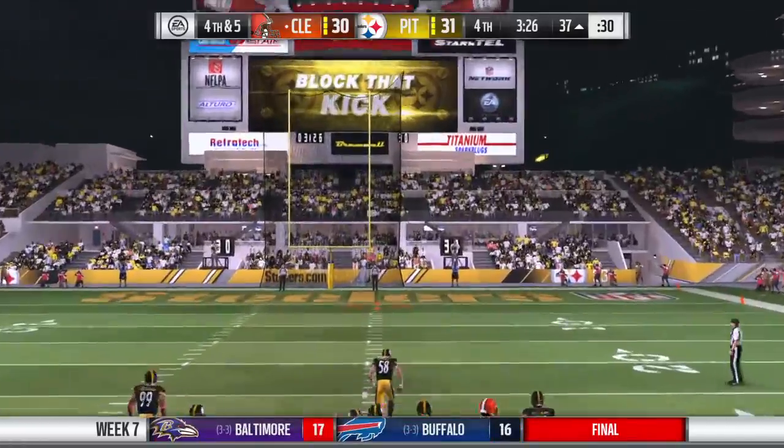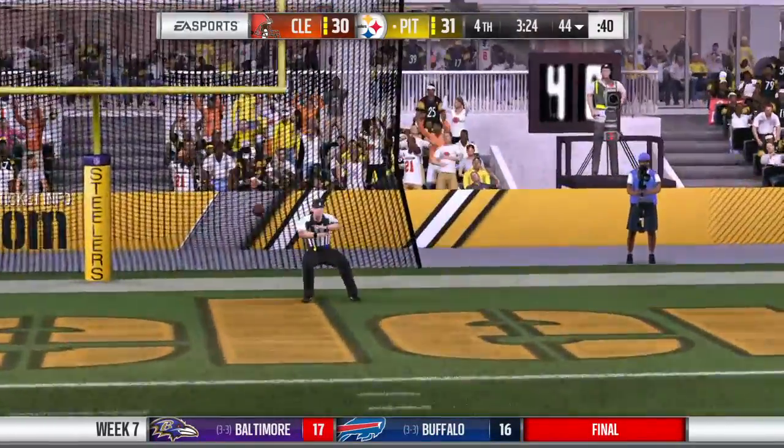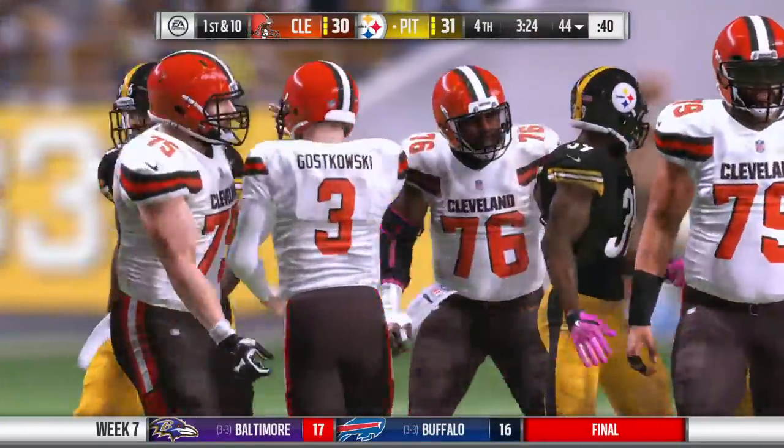So many components go into a well-executed screen pass. You've got to sell, sell, sell. Offensive line's got to sell like they've missed.